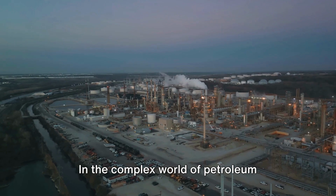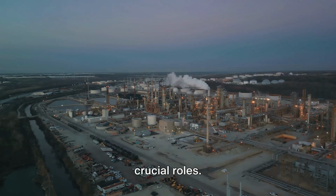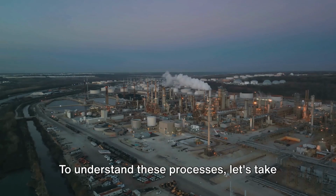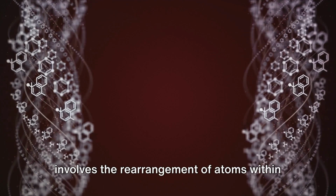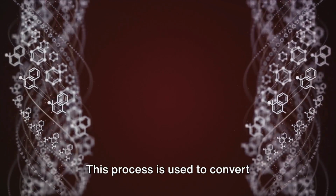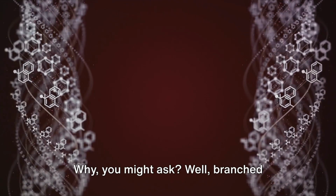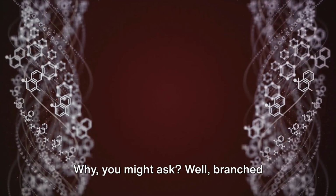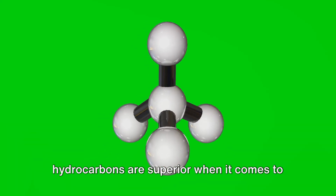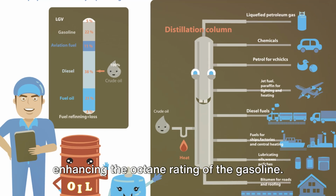In the complex world of petroleum refining, isomerization and reforming play crucial roles. To understand these processes, let's take a closer look. Isomerization, as the name suggests, involves the rearrangement of atoms within a molecule. This process is used to convert straight-chain hydrocarbons into branched ones. Why, you might ask? Well, branched hydrocarbons are superior when it comes to fuel performance. They burn more evenly and efficiently, enhancing the octane rating of the gasoline.